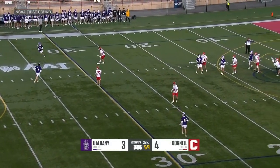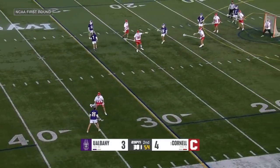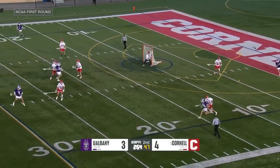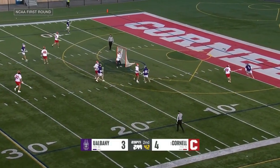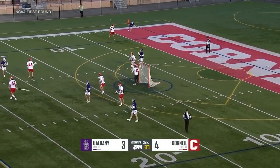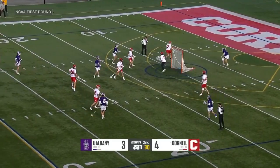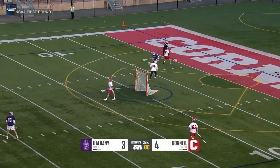And UAlbany wins another face-off as we tick near 3 minutes remaining in this first half. A chance to equalize this game in 4. How about Rocco Moreno just doing his absolute best work on Cascadon right now at the faceoff dot. Kesselring trying to tee up Richmond there, and Cornell closest to the ball on the run out.